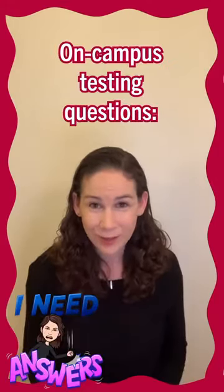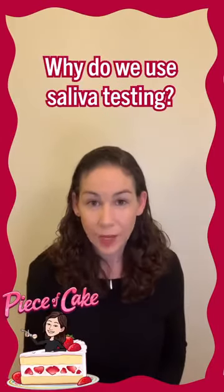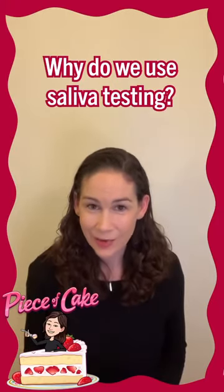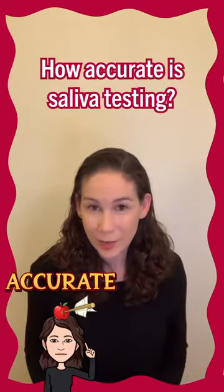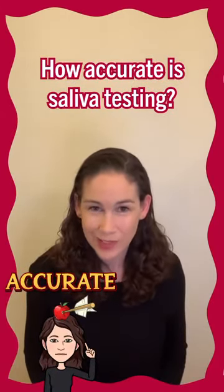We've gotten a lot of questions about the on-campus testing, so I want to answer a few of those here. We're using saliva samples instead of nasal swabs for a few reasons. Saliva sampling is painless, it's self-administered, it's easy, and it doesn't require supervision from healthcare personnel. Saliva sampling uses the same PCR approach as the nasal swabs, and accuracy is pretty similar.